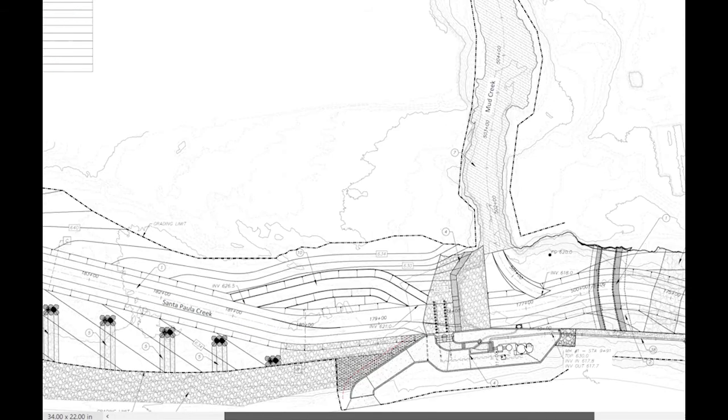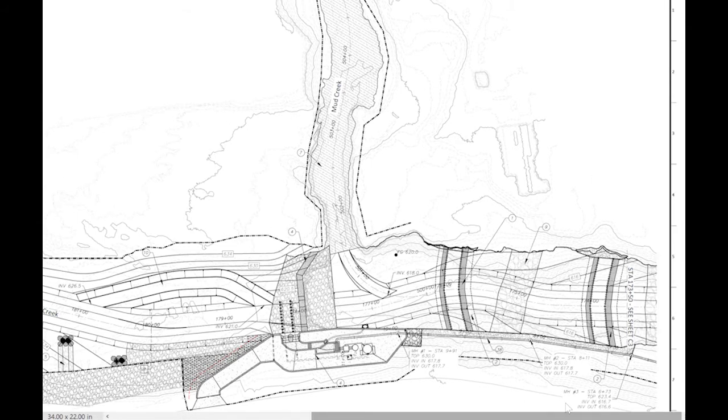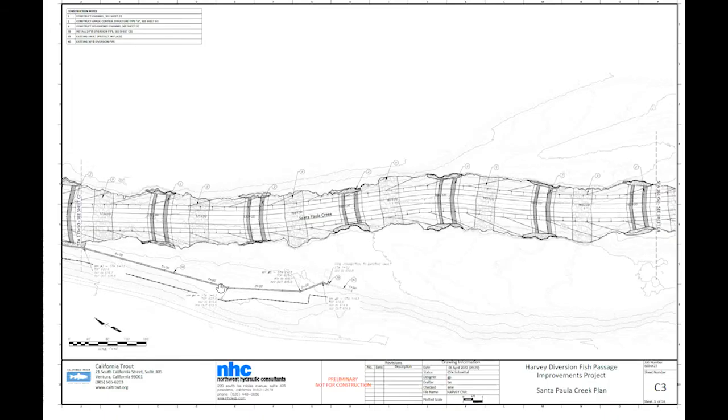The pipeline leaves the intake area and runs downstream along the stream channel. And the pipeline will be lower than the existing pipeline and towards the stream channel. And so we will need some protection for the pipeline for the first about 300 feet of the pipeline going downstream. Further downstream, it moves away from the stream channel. So we have some buffer between the stream channel and it connects to the existing pipeline about 900 feet downstream of the diversion structure.